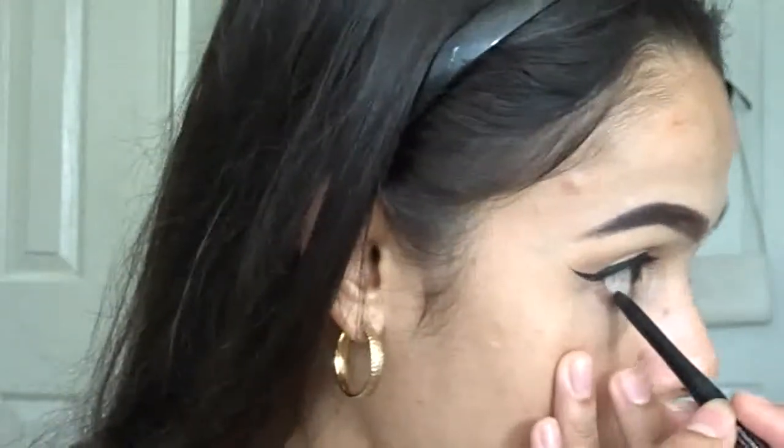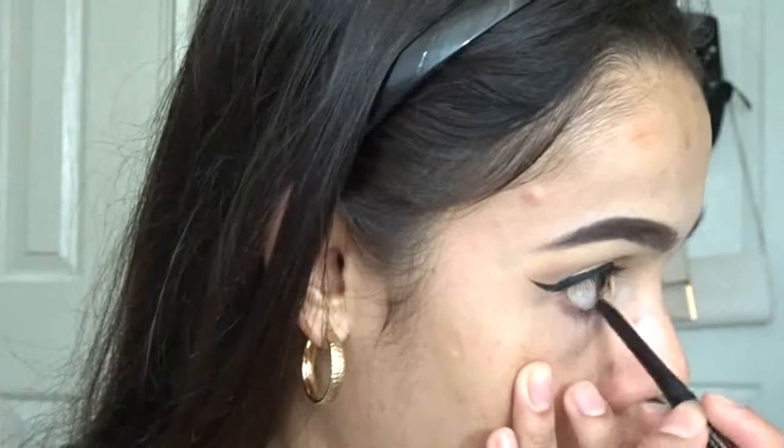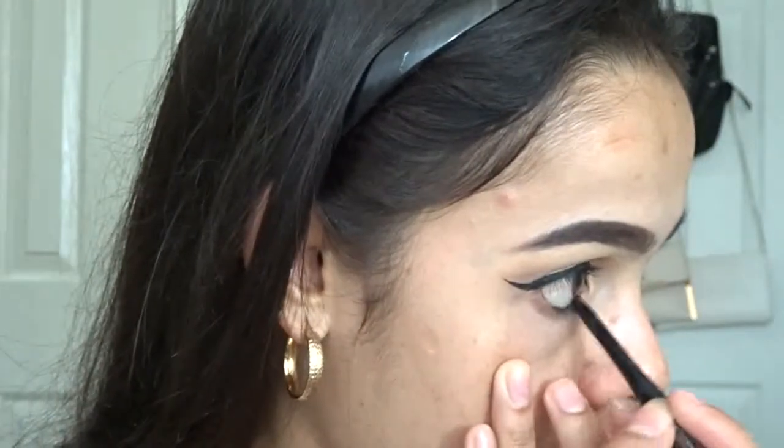So now I'm going to fill that bottom waterline in with the black liner I just used before. Just start off lightly and give it a bit of a smudge. I'm done, but then I've still got to go in with the foundation to really make that pop, and also go in with mascara. So I might just go off camera, you can see so far.